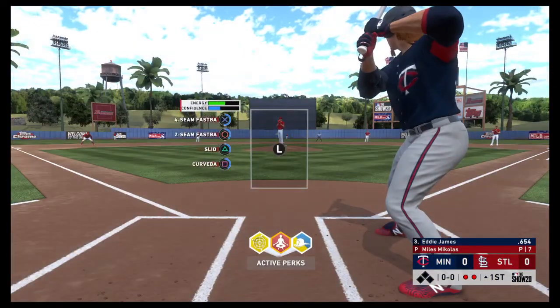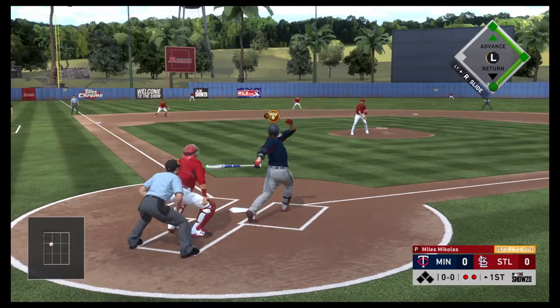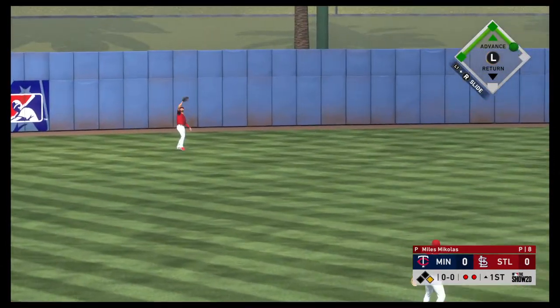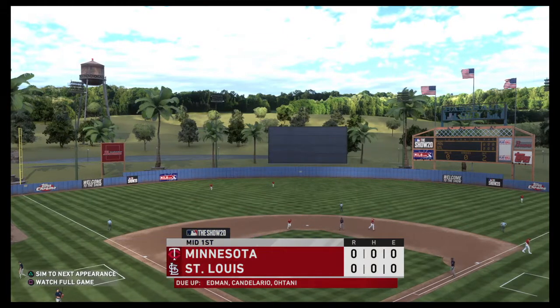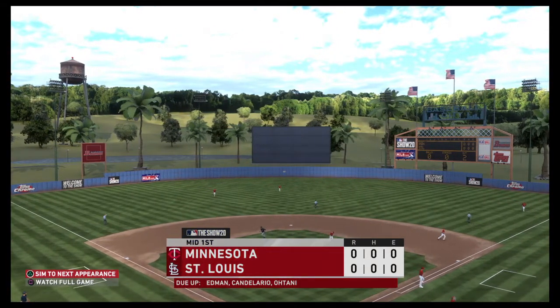Into the box now, Eddie James, as the switch hitter will take his cuts left-handed here. Swung on and lifted in the air to left center. Left fielder is on the move. He gets there to make the catch, and that ends the inning. So a relatively routine start for the top of the first here. Now the Cardinals will see what they can do. No score.